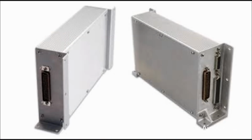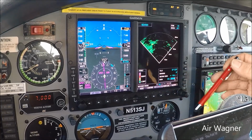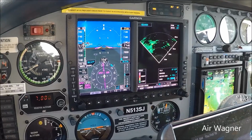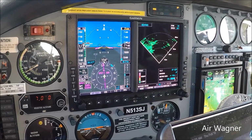Here are the two GAD units, the GAD 43 on the left and the GAD 43E, the enhanced unit, on the right. I wish it was plug and play, but you can see there are additional ports that have to be wired into the pressure vessel. Our barometer is 30.37. We're going to correct that, and we're going to correct our altitude down to 7,000.